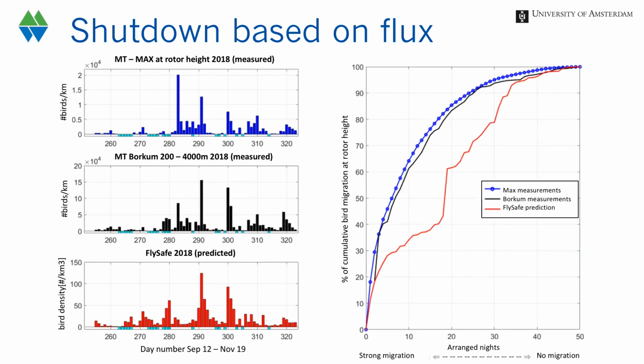Now let us take a look at the figure on the right. The y-axis shows the percentage of the flux that was measured in autumn 2018 and the x-axis shows the number of nights. To create the three lines, we arranged the nights according to the measurements of the 3D bird radar shown in the upper left figure in blue, starting with the night in which the highest cumulative migration intensity at rotor height was measured.